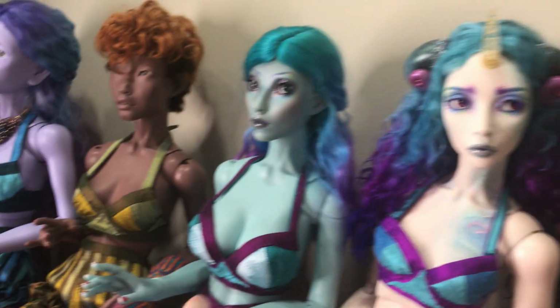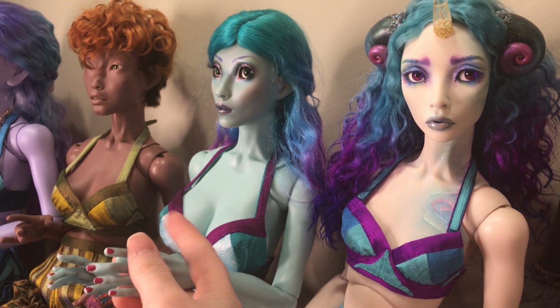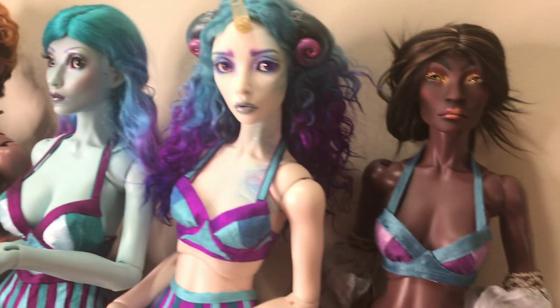But I forgot to go back here. This gamine was direct from Reese. This was a second-hand girl. This girl was direct from Reese.